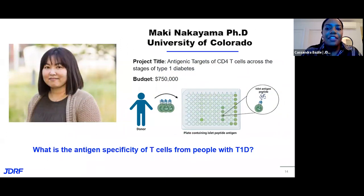Dr. Maki Nakayama at the University of Colorado is pursuing the development of a technology that determines the antigen specificity of T cells from people with T1D across all stages. Her lab has established a screening system that takes T cells from blood, islets, and lymph nodes of donors and combines them with newly identified antigens from the pancreas. Upon activation of these T cells with islet antigen, the T cells emit a light, allowing her lab to identify T cells responding specifically to islet antigen. She will use this platform to test 80 antigens, allowing us to gain significant insight to the types of T cells that initiate disease, as well as providing potential ways to target these T cells using therapies.